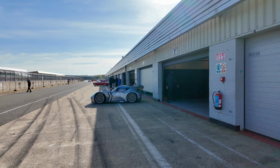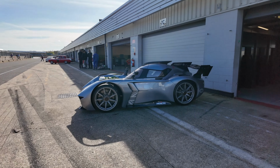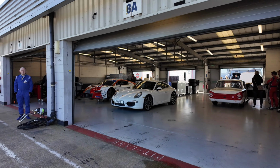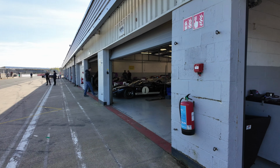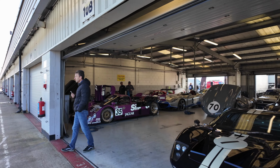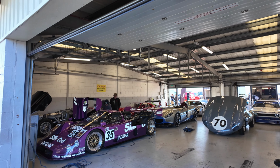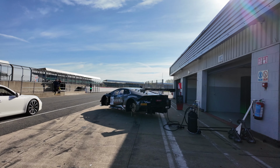Oh, look what I've just spotted that's out, ready to go. That's absolutely bonkers. Was it that McMurtry, is it? The crazy fan car, look at that. Absolutely bonkers. Look at these crazy things. Look at that.